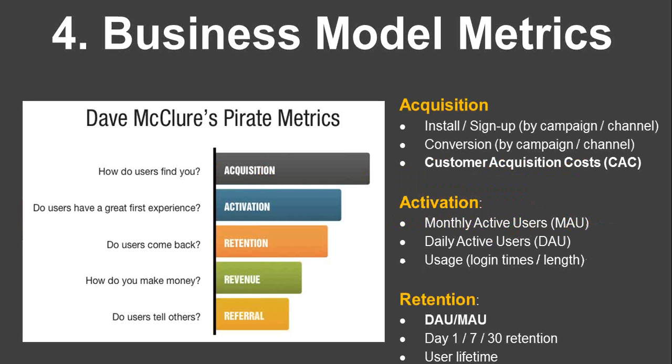And that's crucial. One interesting model that you see there is Dave McClure's, what he refers to as pirate metrics. The acronym there is AARRR, and that's apparently what pirates are saying. So how do you find users? Do your users have a great first experience and actually activate? Do they come back? Do you retain them? And then can you make money? Can you drive revenue and drive referrals?